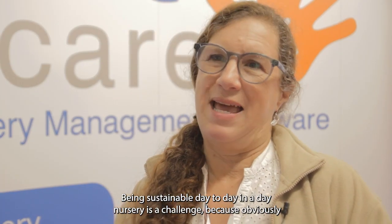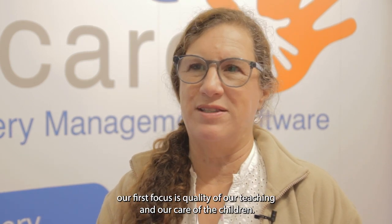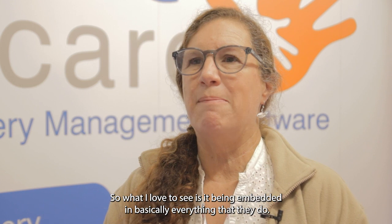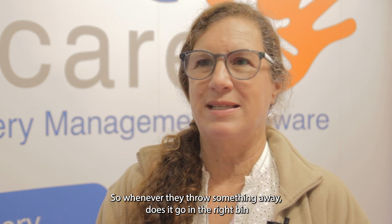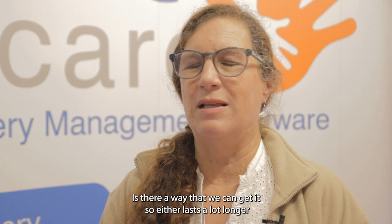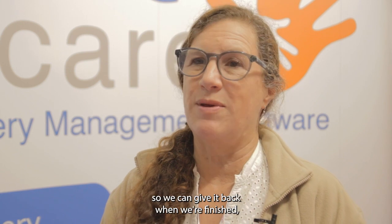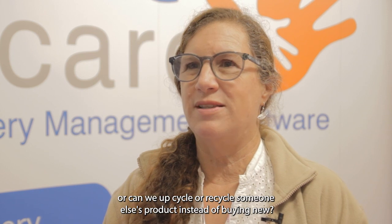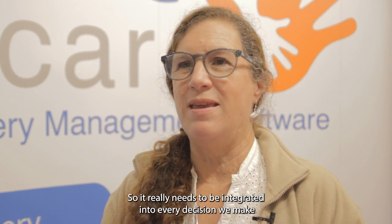Being sustainable day to day in a day nursery is a challenge, because obviously our first focus is quality of our teaching and our care of the children. So what I'd love to see is it being embedded in basically everything that they do. So whenever they throw something away, does it go in the right bin? Whenever they want a new resource, is there a way that we can get it so it either lasts a lot longer, or that it's a product that is of the circular economy so we can give it back when we're finished? Or can we upcycle or recycle someone else's product instead of buying new? So it really needs to be integrated into every decision we make and in every department.